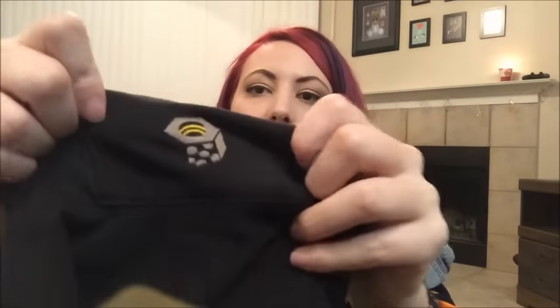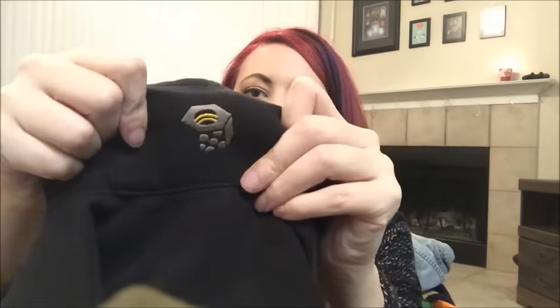But yeah, Mountain Hardwear, you guys should be buying Mountain Hardwear. This stuff always sells really, really well and really quickly for me too. This is the logo. It's like a little nut. So this is 40.